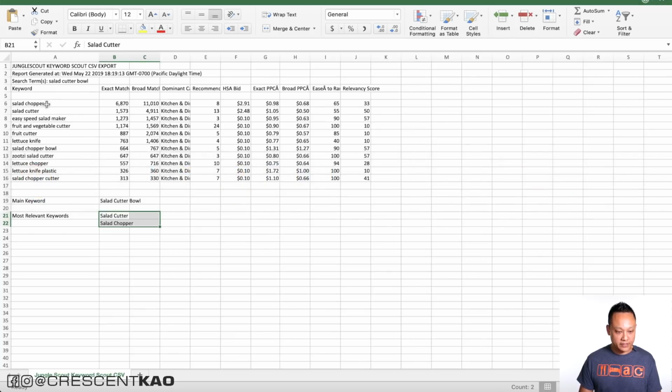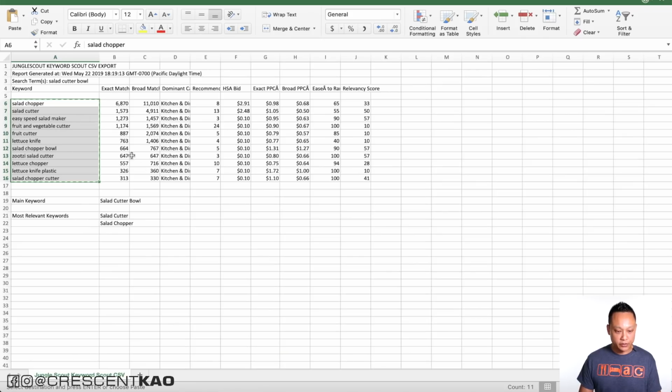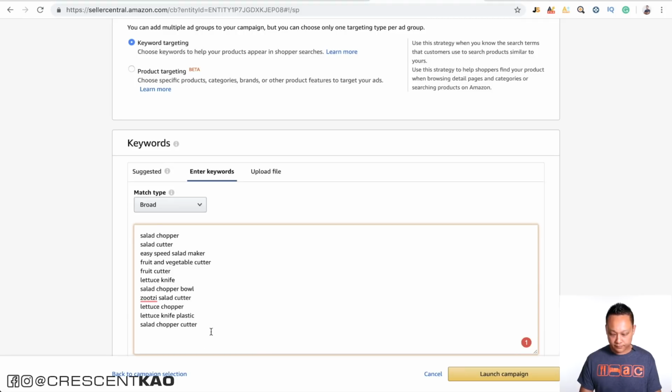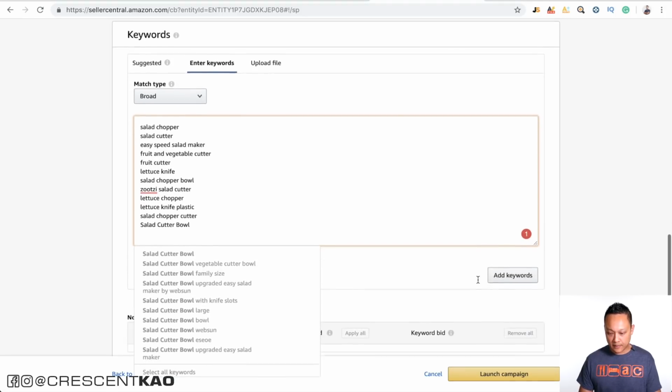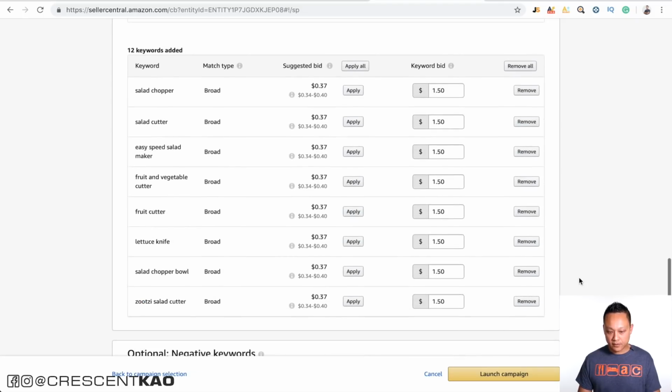And now I'm going to copy the entire keyword list here. And make sure you include the salad cutter bowl in there as well. Click add keywords. All right, and then launch campaign.